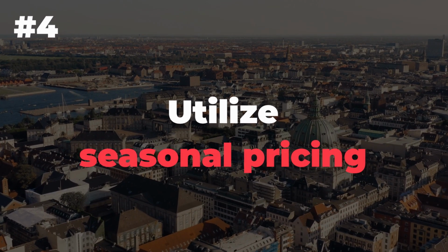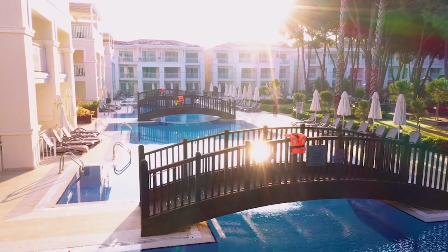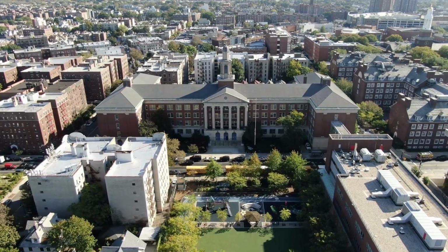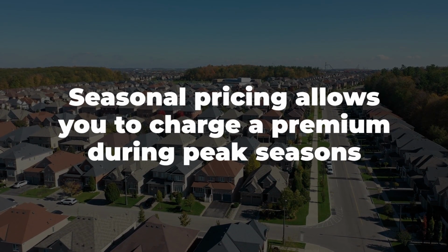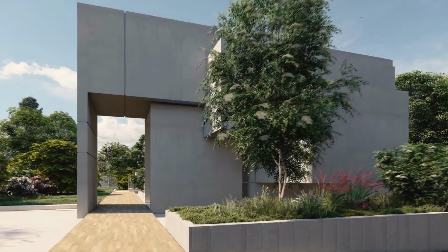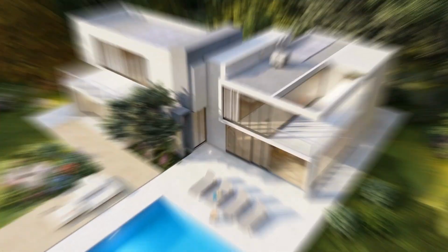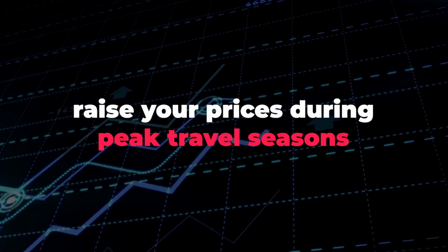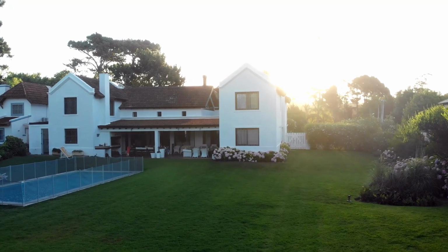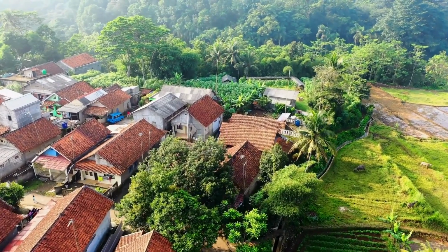Number 4. Utilize seasonal pricing. When you're starting out, it's easy to think that the only way to make money on Airbnb is by renting your place out year-round. But there's a better way: seasonal pricing. Seasonal pricing allows you to charge a premium during peak seasons when demand is high and supply is low. Utilizing seasonal pricing can be an effective strategy for maximizing your earnings as a property owner. The idea is to raise your prices during peak travel seasons when demand for your property is high and lower them during slower periods when demand is low.